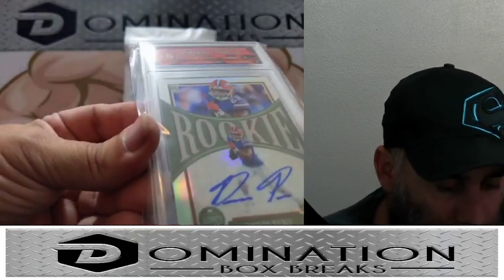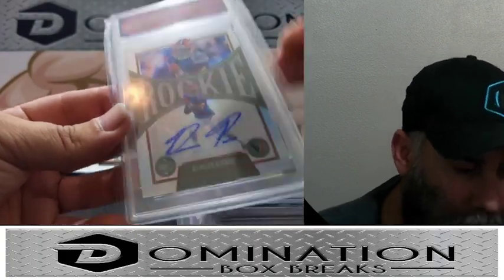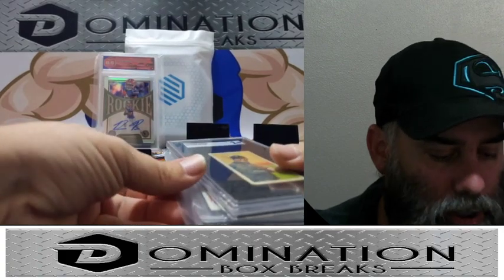There are so many cards Sugar has. I'm going to have to talk to him about trading for it. All right, so far that's our best one. Damian Pierce autograph, 8.5 with the Go Gators colors.